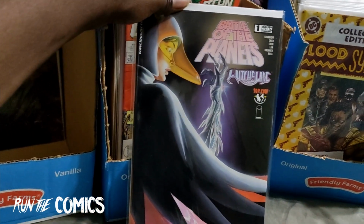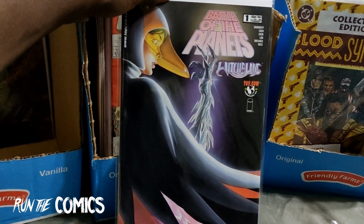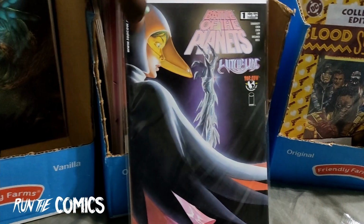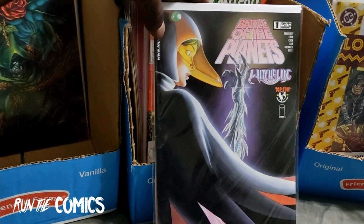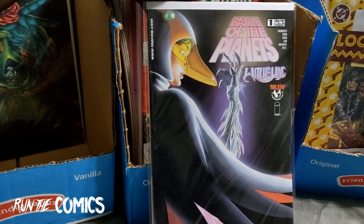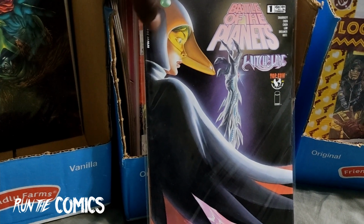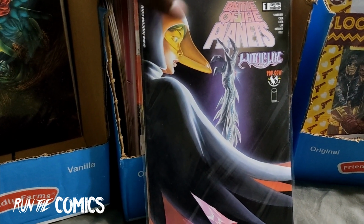Battle of the Planets and Witchblade number 1 from Top Cow Image. So this is really dope. The Gatchaman anime, when I was a kid, used to watch that cartoon, used to come on around the same time as Flintstones and some others. So that's really dope. My first introduction to anything of Japanese animation.